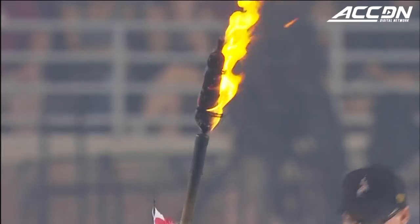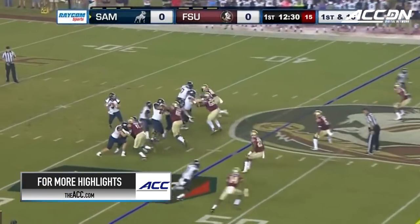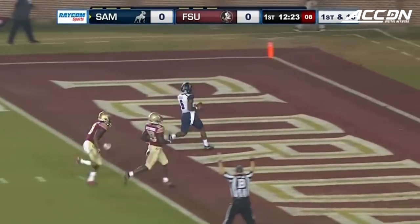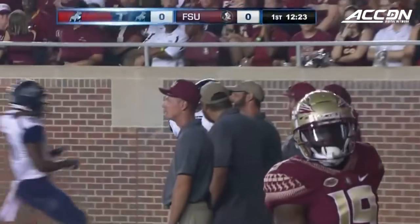Planet, and we're ready to go tonight from Doak Campbell Stadium. Now Brian Burns coming off the edge, 5.5 sacks in his last 6 games. Hodges wants to air it out. Caught! And into the end zone for a touchdown, Kelvin McKnight.